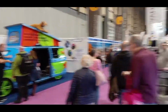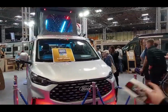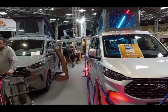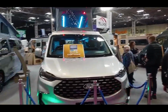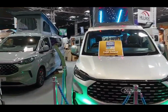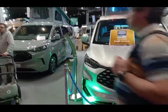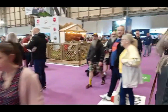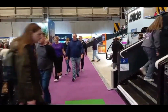If you look to your right, you've got a neon kind of colour, and then you've got an electric, which actually they're both electric. But quite funny neon addition. It's rather smart to look at. Again, I was worried because of all the extra weight. I would worry about the range on something like that on an electric. Right, let's go upstairs.